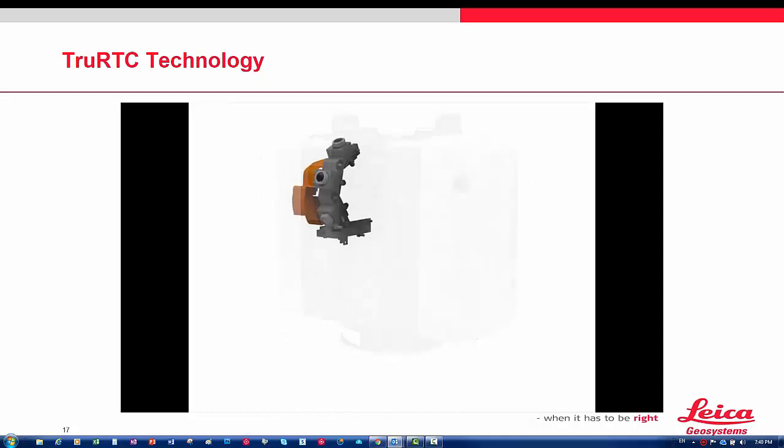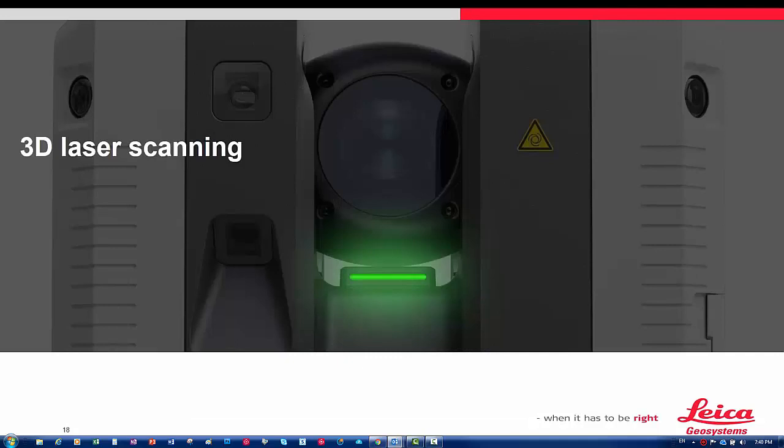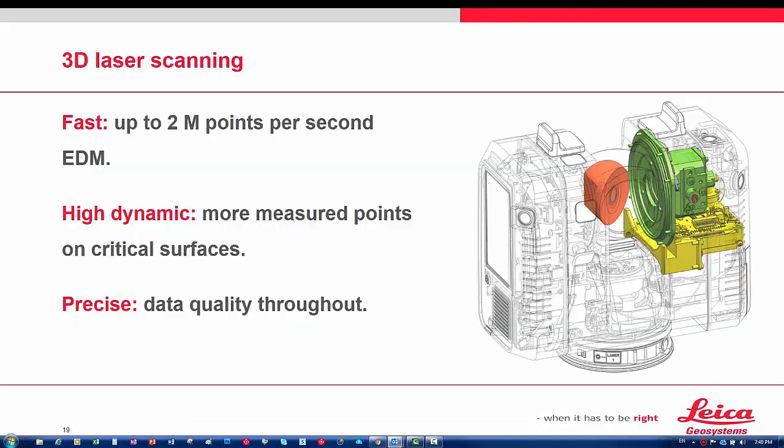And then from this side here, we have another look at the HDR cameras inside that allow 3 cameras to take the full HDR image very, very quickly. And the 3D laser scanner.